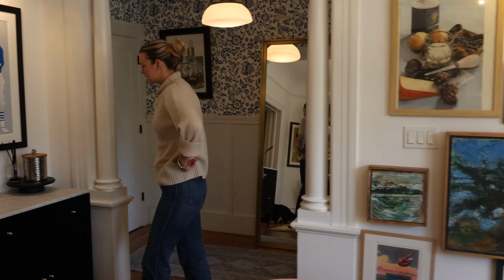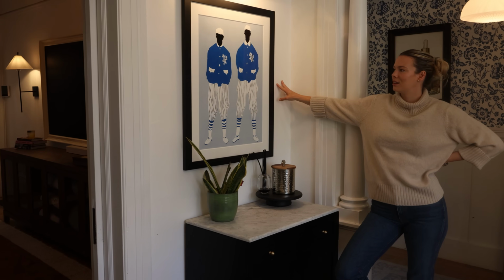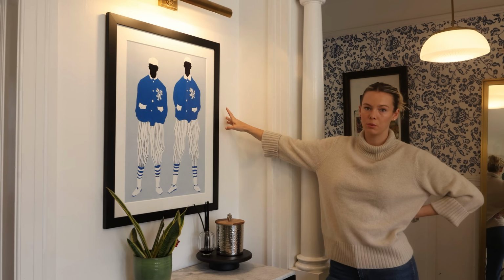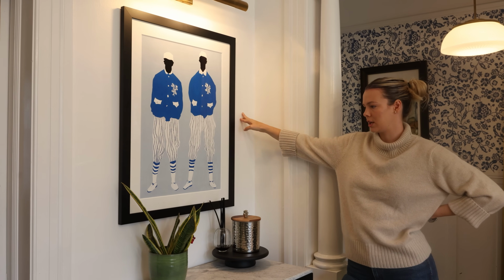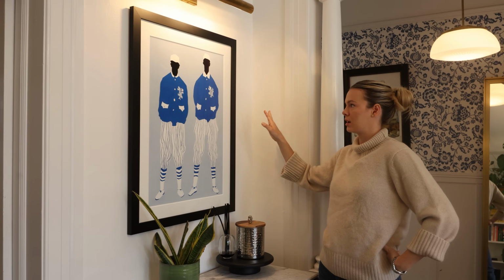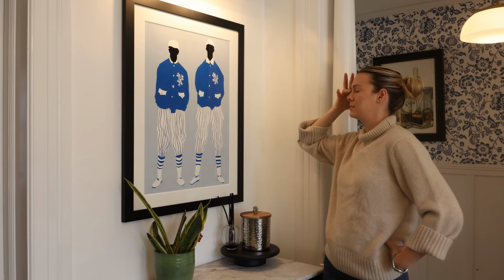And then this piece is probably like I get the most comments, and it's the thing people talk about most in our house. Her name is Amadi Williams. She is like ultra talented. I think she's going to be incredibly famous and successful. It's gouache on watercolor paper. So it looks like a print, but it's actually a painting, which I think is so cool. And we had it framed and matted.